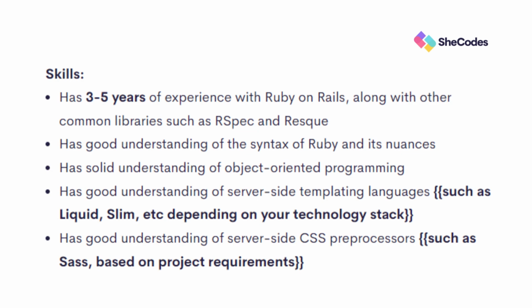You need to have 3 to 5 years of experience with Ruby on Rails, along with other common libraries such as RSpec and Resque. Have a good understanding of the syntax of Ruby and its nuances. Have a solid understanding of object-oriented programming. Have a good understanding of server-side templating languages, such as Liquid, Slim, etc., depending on your technology stack.